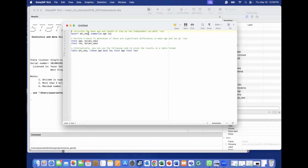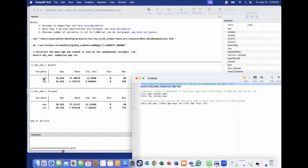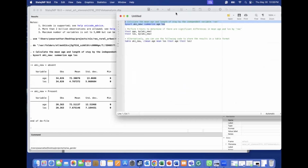So what is the mean age? What is the mean length of stay? Things like that. So ChatGPT has given me these codes, so let's just use them. You can see the observations, the mean and the standard deviation have been given to me. Look, if the AKI is present, which is my intervention arm, then the mean age is 72, mean length of stay is 7 days, with a standard deviation of this, right? And if the AKI is absent, you can see the mean age is this, mean length of stay is this.